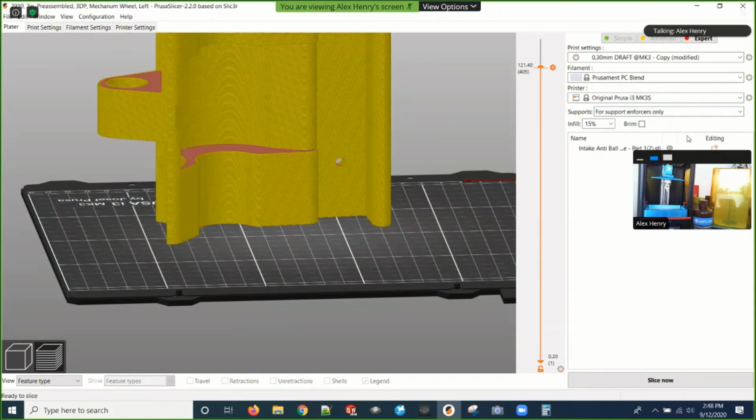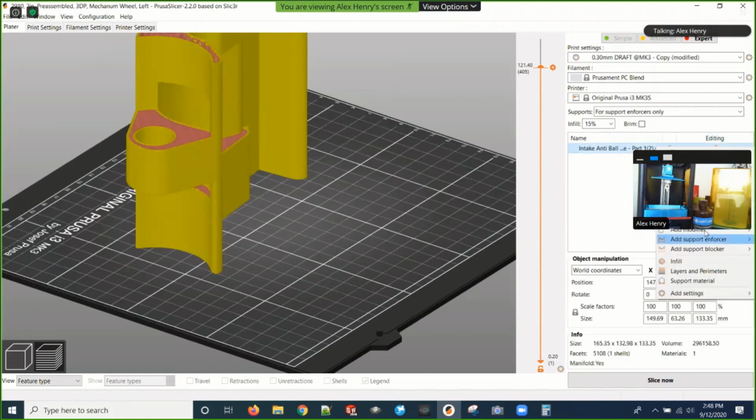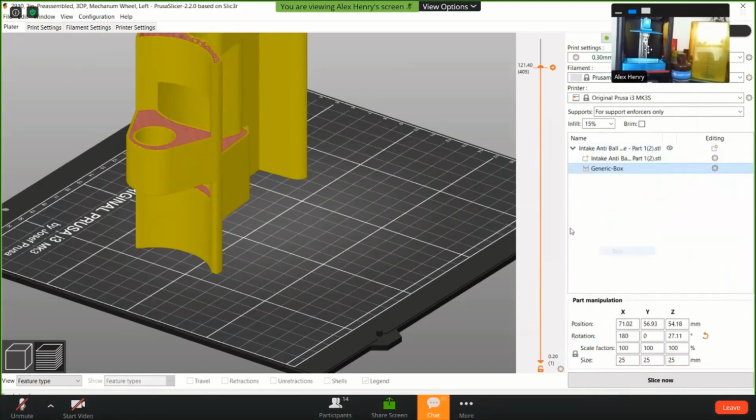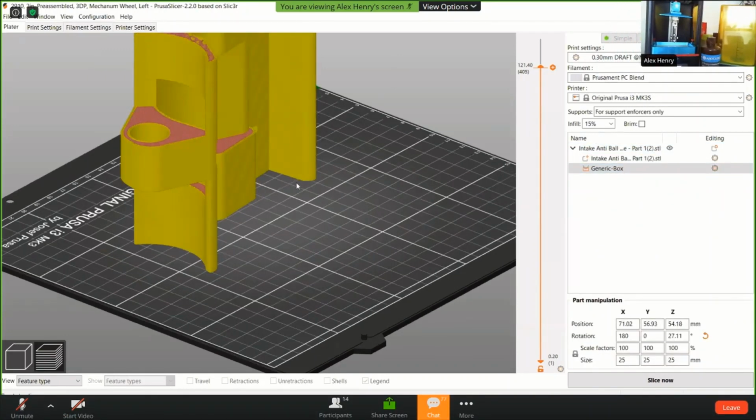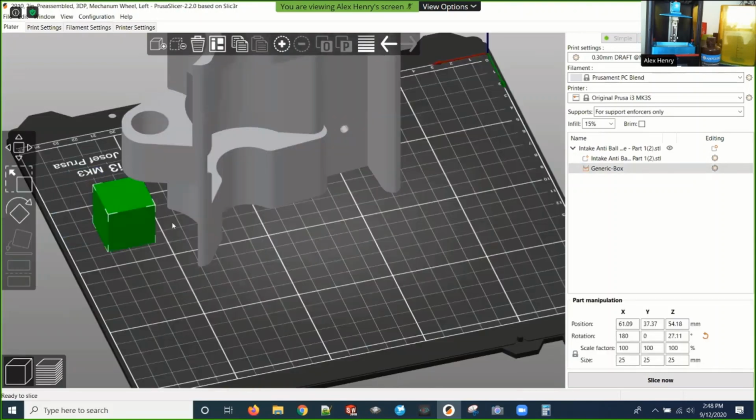The other one we can do is support enforcers. We can actually generate in the software where we want to put supports if we want to design these parts well. So we can add a support enforcer, and typically we'll do that with a box. It'd be in our part model here. Let's say I want to generate support underneath this piece. I can generate this box and I can make it bigger. So I want to go, say 40 millimeter, and see if that's good enough.